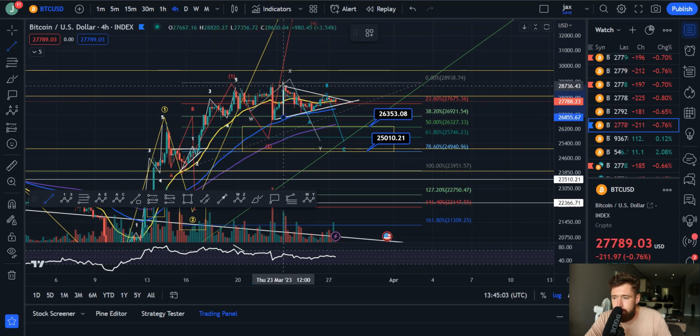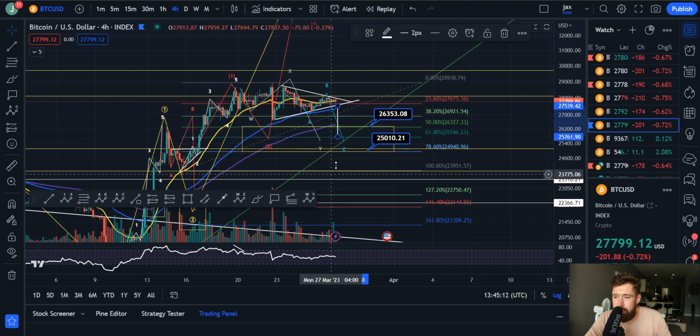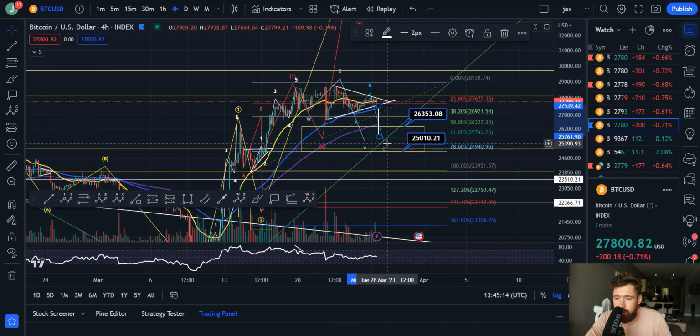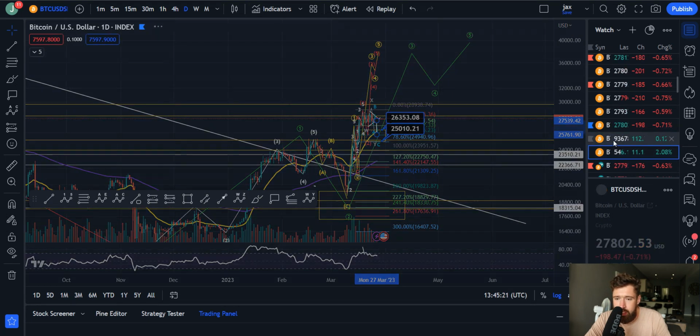So if that were to take place, measure your triangle, take it to the point of breakout, and that would take you up to about 30K, which would be major resistance. And if we break down, then you come down in that wave C to our target zone in between 25 to 26K, as what we're looking for is a retest of that inverse head and shoulders.